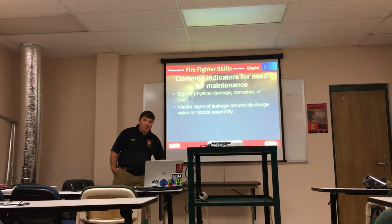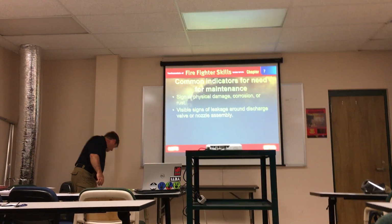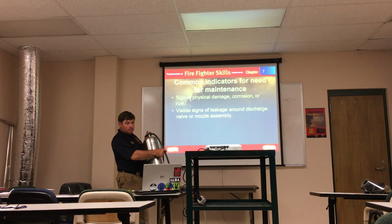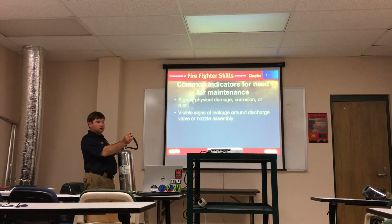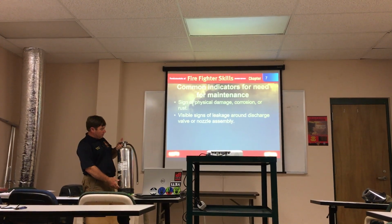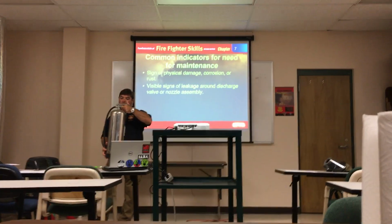A couple of common indicators for need of maintenance. Signs of physical damage, corrosion, and rust, like I said. You can tell this one here probably needs some maintenance. It's missing the nozzle end here. We could use it without it, but we don't want to. It's also missing the gauge that shows how much pressure is in it.